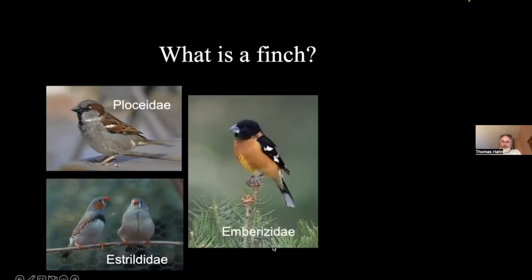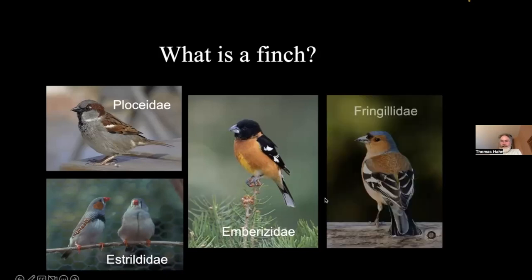There's a whole bunch of birds that are in this family called the Emberizidae, that are emberizid finches, like this black-headed grosbeak. And then there are what we call the Fringillidae, like this chaffinch. And this is actually the group that I'm going to talk about today.